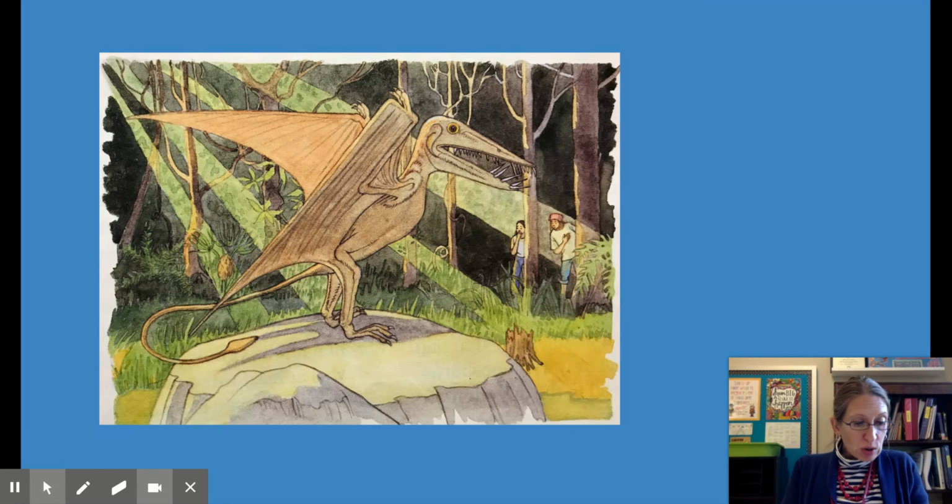The huge bird-like animal in the clearing spread its wings and started to flap them. Immediately, Tyrannosaurus turned its head in the direction of the animal. An instant later, the monster was running toward the winged animal. Ooh, let's predict. Do you think the animal's going to be able to get away from the Tyrannosaurus? With each step, the ground shook.